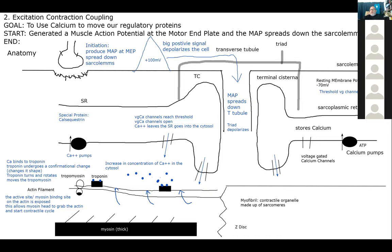So remember, step one is where we produce the muscle action potential. Noticing here, we're not producing the muscle action potential. That happened at the communication at the neuromuscular junction. What we're doing here is using that electrical signal to open calcium channels. The electrical signal has already been produced, right? So we are using that electrical signal to open our calcium channels, to let calcium into the cytosol so that we can move those regulatory proteins out of the way.